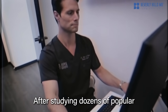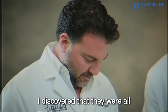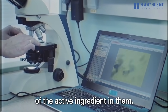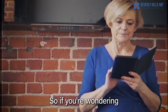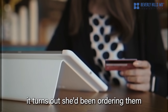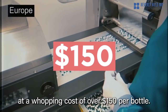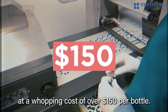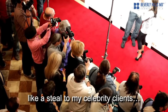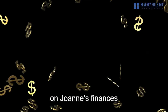After studying dozens of popular collagen, saw palmetto, and HA supplements myself recently, I discovered that they were all so diluted with fillers, there was barely a trace of the active ingredient in them. So if you're wondering why Joanne's formulas were so effective, it turns out she'd been ordering them directly from laboratories in Europe at a whopping cost of over $150 per bottle. Now, spending $500 every month to maintain this regimen might sound like a steal to my celebrity clients, but it was putting a serious strain on Joanne's finances.